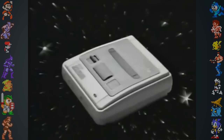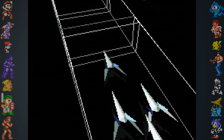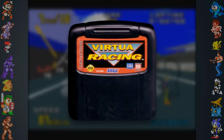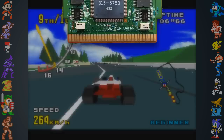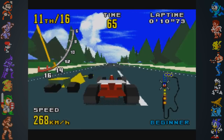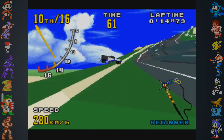A few years into the Super Nintendo's reign, Nintendo came out with the Super FX chip. This enabled the Super Nintendo to render more advanced 2D and 3D effects. Sega responded to the Super FX chip with their own SVP, or Sega Virtua Processor chip. The one Genesis title that used the SVP chip, Virtua Racing, retailed at nearly $100, making it the most expensive Genesis cartridge to ever be sold in stores.